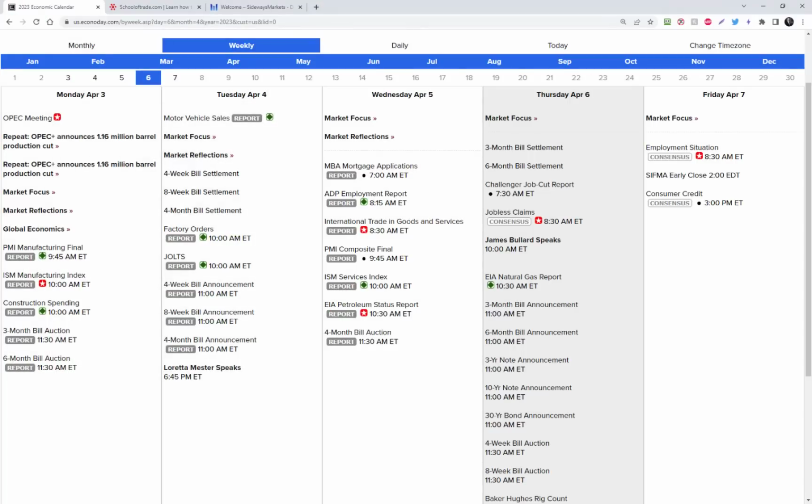What's the big news for tomorrow? Nah, it's not the jobless claims report. Nobody cares about that anymore. It's the James Bullard speech at 10 o'clock Eastern time. You know, everybody wants to know if they're changing their mind on their rate hike policy. That's definitely the big news, the big potential market catalyst here for tomorrow.